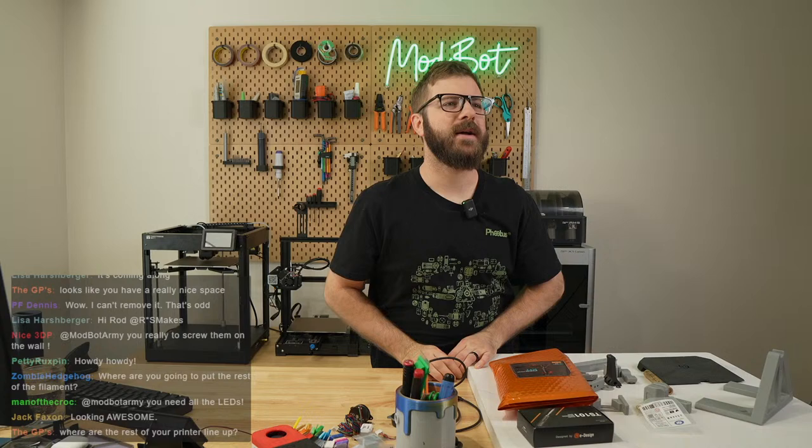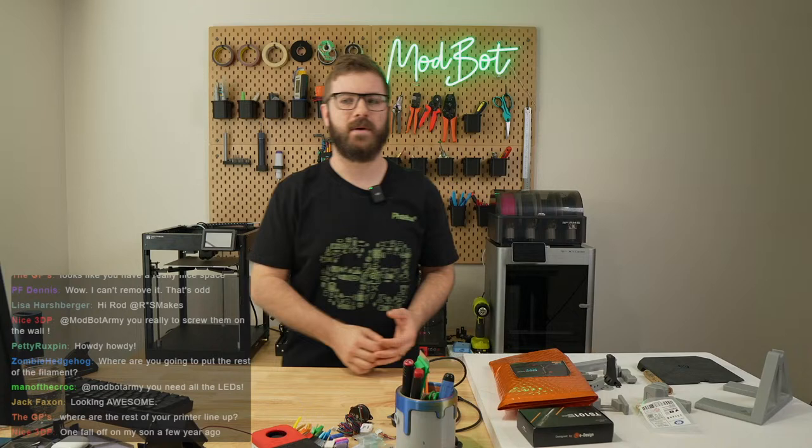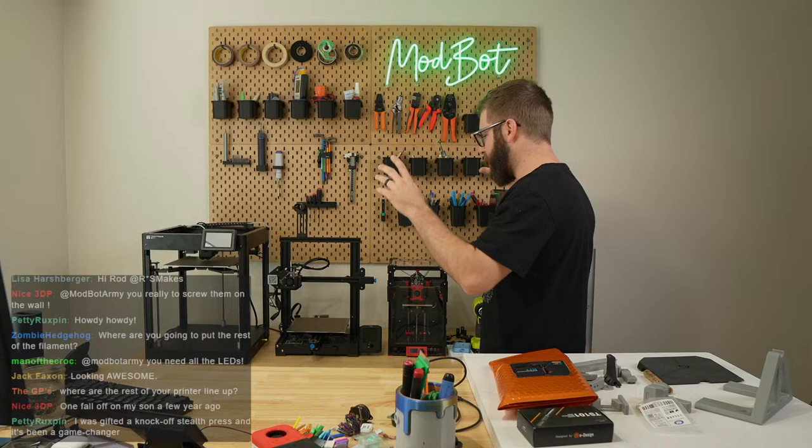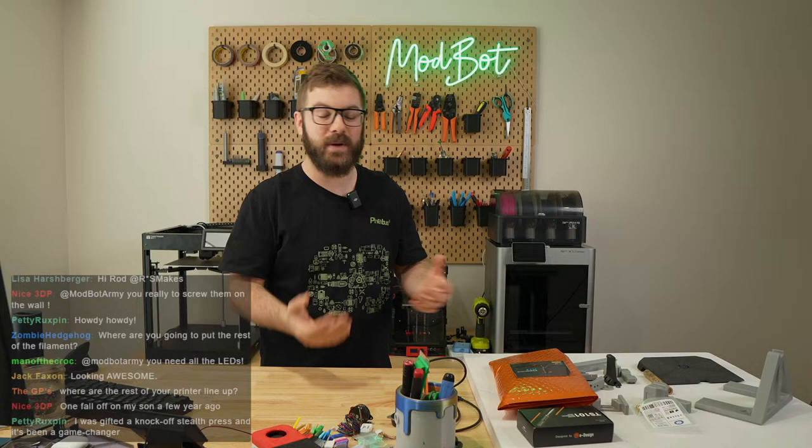Let's see, where are the rest of your printer lineup? Down below, right underneath here in the garage is where a lot of the printers are. I've got 1, 2, 3 racks and a couple workbenches down there. So yeah, there's a lot of them down there. Up here is basically gonna be the ones that I'm either actively using, testing, or that aren't too heavy. Because the VZBot is super heavy, and I can bring it up the stairs, but it's a struggle.